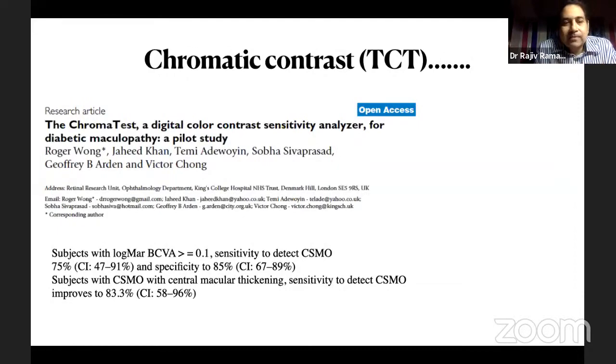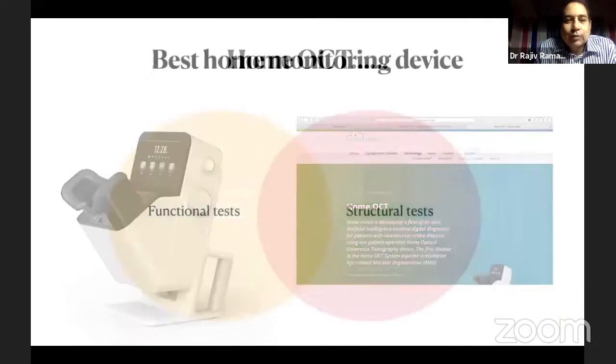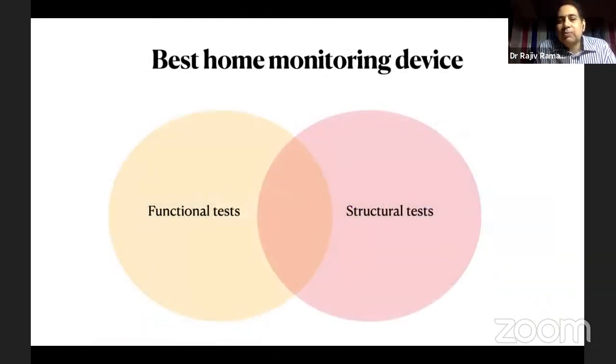So we really cannot say. More recently, we have all probably heard Dr. Annette Stock speak of a home OCT, the Notal device. Notal is the name of the company. They have made this, which is given to the patient, and they measure the thickness at home. Probably this is a better, more structural test, which would be ideal to monitor DME. So the best home monitoring device would probably be a mix of a functional test and a structural test. These are just some food for thought. We really don't have a very clear answer on how to monitor DME from home.